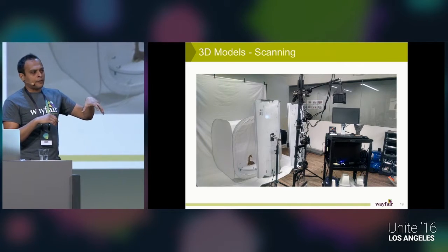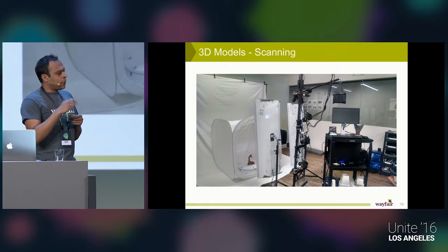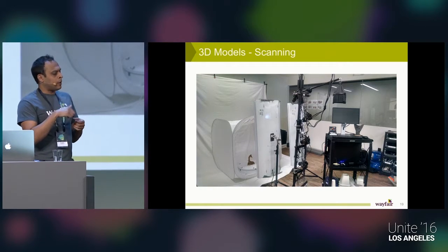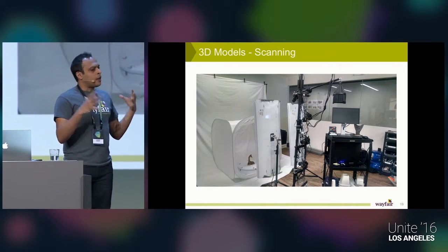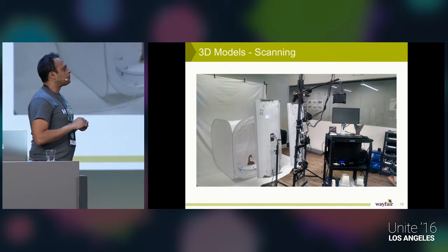And we turn the product every 5 degrees and capture a set of photographs from different angles. And we do that repeatedly. We turn the product over. And we basically eventually get a large number of photographs for that product captured in a very structured manner.